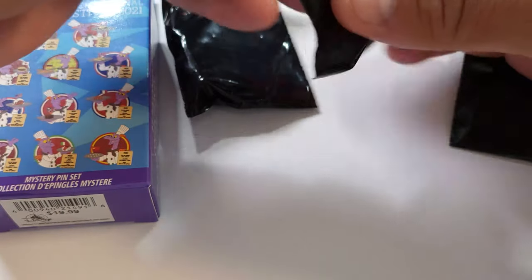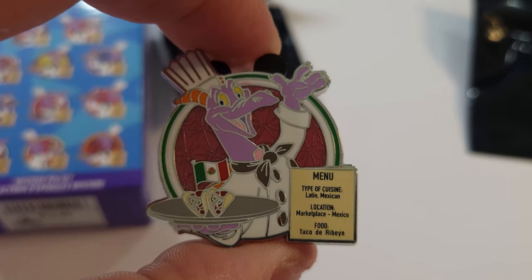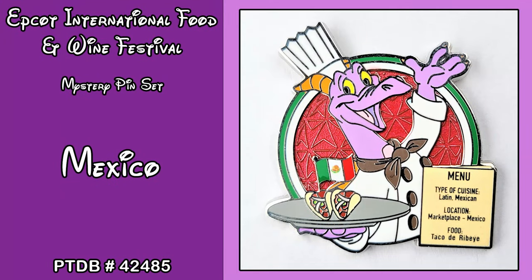Okay, so in our first box, let's see which ones we get. Up first, we get Mexico. Type of cuisine is Mexican, Latin Mexican. The location, marketplace, Mexico. And the food that Figment is holding is the taco de ribeye. Keep in mind that these pins are all limited release, which means they're going to run through the end of the festival, and then the retire date is not known at this time. Each of the pins features a Chef Figment, with the country's flag colors around the outside of it. So this one we got is from Mexico. And the pin trading database reference number for Mexico is 42485.